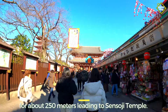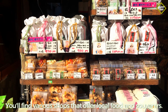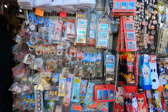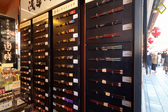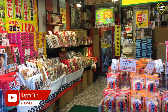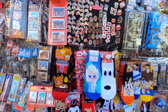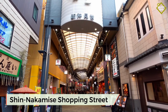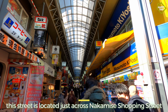This shopping street runs for about 250 meters leading to Sensoji Temple. You'll find various shops that offer local food and souvenirs. Also called New Nakamise, this street is located just across Nakamise Shopping Street, where tourists will find more shops and restaurants.